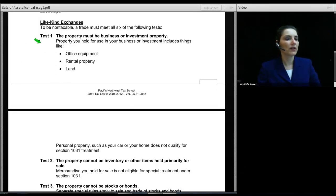But a trade is not a like-kind exchange just because you decide it is. You actually have to pass the tests. So we're going to cover those. Test number 1, the property must be business or investment property.